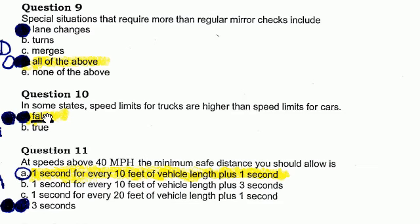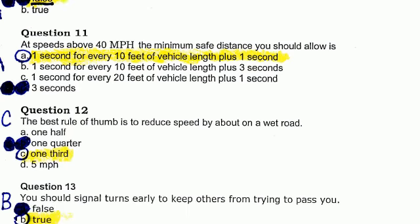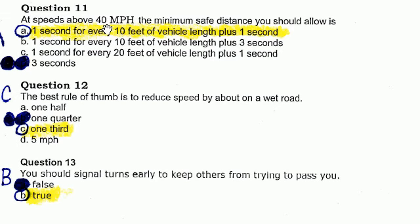Question number 10. In some states, speed limits for trucks are higher than speed limits for cars, and that is false. Number 11. At speeds above 40 miles per hour, the minimum safe distance you should allow is 1 second for every 10 feet of vehicle length plus 1 second.